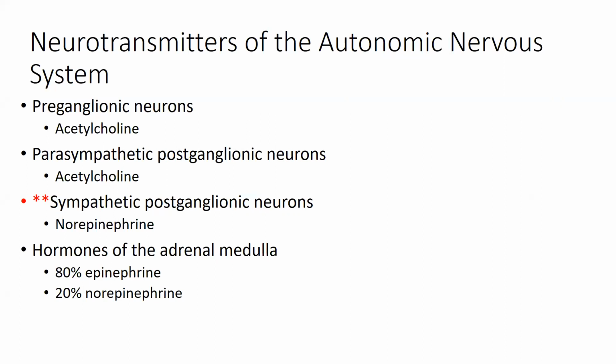Alrighty. Now, a lot of students get confused at this point because we have two divisions of the nervous system we're talking about, and then each division has two neurons. So we have a preganglionic neuron on the parasympathetic side, a postganglionic neuron on the parasympathetic side, and the same two neurons on the sympathetic side. The take-home message here is that all preganglionic neurons will secrete acetylcholine, whether they are sympathetic or parasympathetic. The postganglionic neurons on the parasympathetic side will secrete acetylcholine as well, whereas the postganglionic neurons on the sympathetic side will secrete norepinephrine. Ready? All right, let's move on.